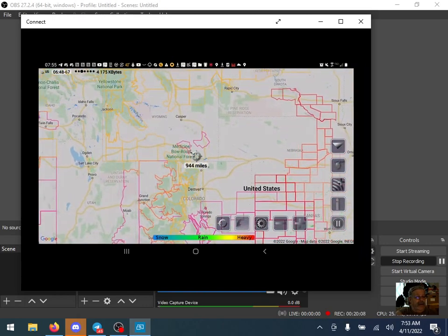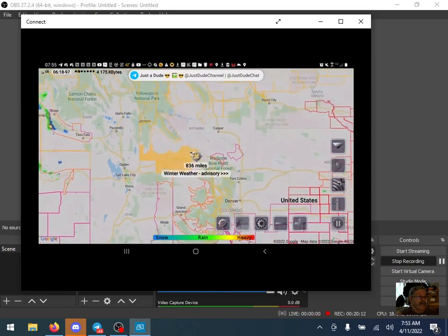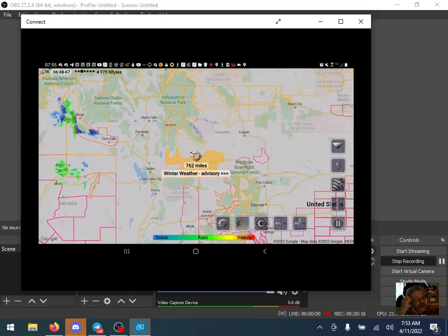Alrighty, well, like I said, that's about all the more I've got. So you're going to be catching it going across the Rockies, no matter which way you end up going, pretty much, unless you're staying way down far south.